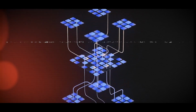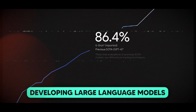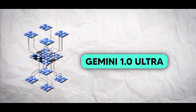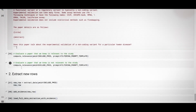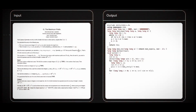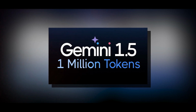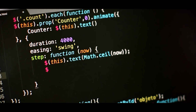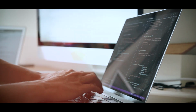Regarding enhanced performance, it noted that 1.5 Pro outperforms 1.0 Pro in 87% of the benchmarks used for developing large language models. Compared to 1.0 Ultra, it performs at a similar level. Notably, in a needle-in-a-haystack evaluation, where a specific fact or statement is deliberately placed within a lengthy text block, 1.5 Pro successfully identified the embedded text 99% of the time in blocks of data as long as 1 million tokens. Additionally, it exhibits impressive in-context learning skills, demonstrated by its ability to learn a new skill from provided information.